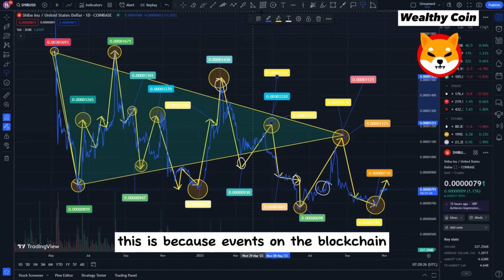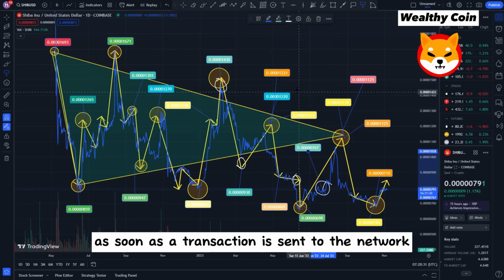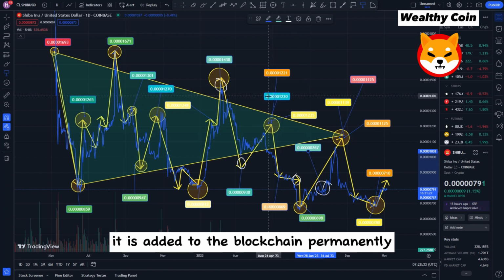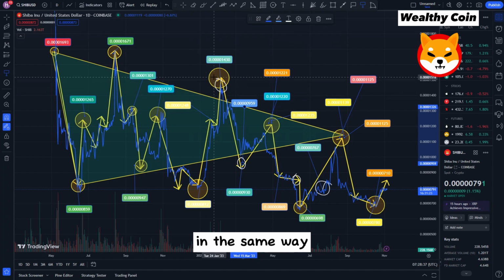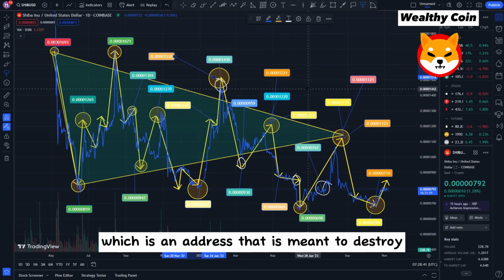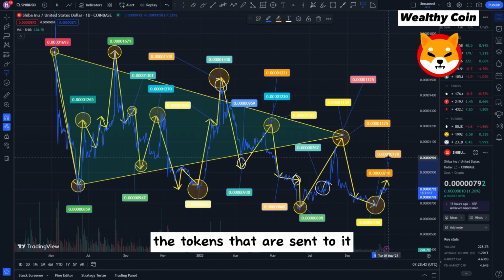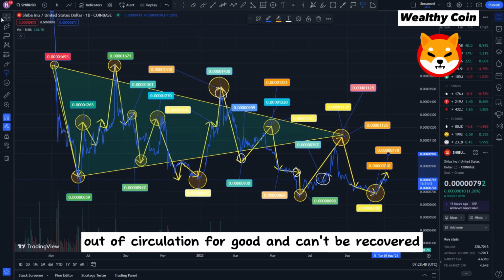This is because events on the blockchain are meant to be permanent. As soon as a transaction is sent to the network and approved, it is added to the blockchain permanently and can't be taken back. In the same way, this is like sending tokens to a burnt address, which is an address that is meant to destroy the tokens that are sent to it. This means that the tokens are taken out of circulation for good and can't be recovered.